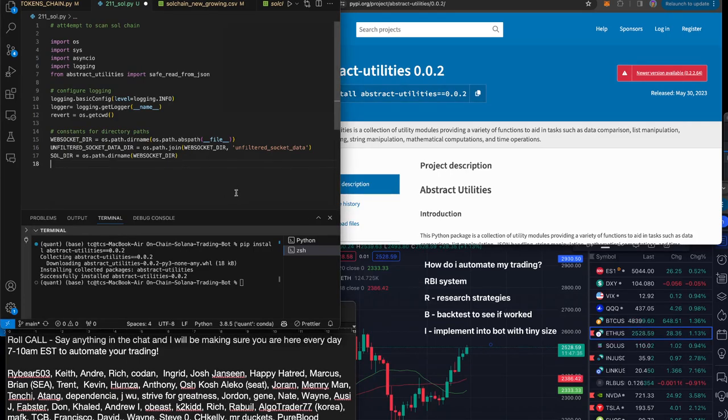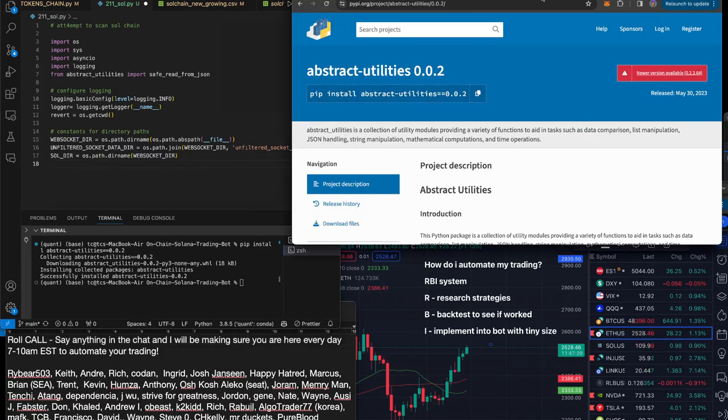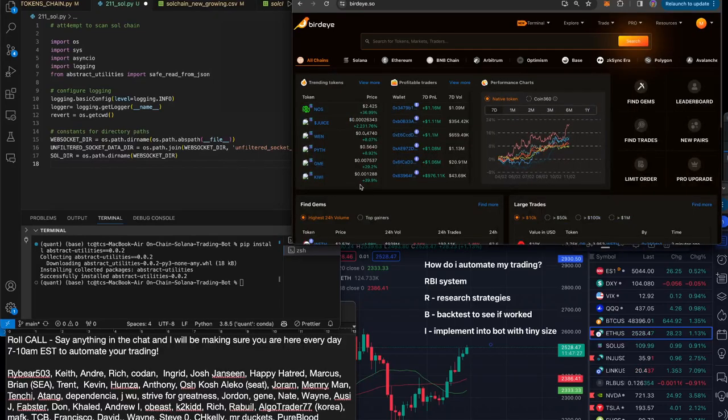So far, we're just setting up some starter code so we can now go ahead and scan the chain, because we want to keep getting closer and closer to the launch.